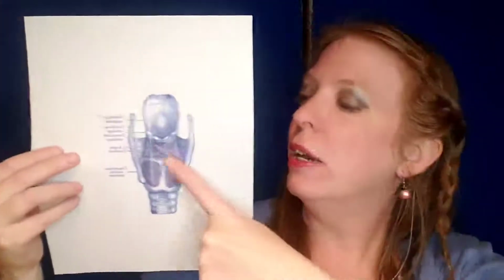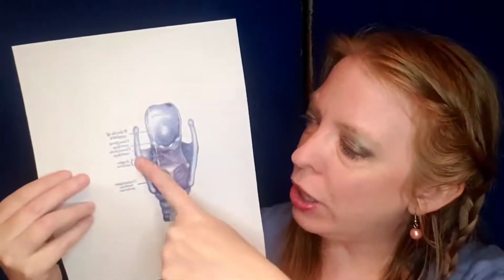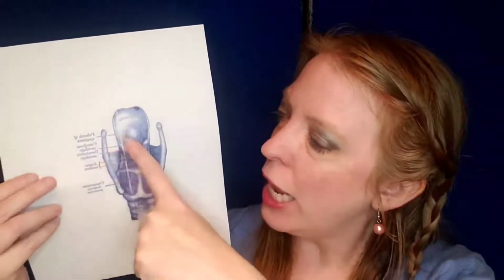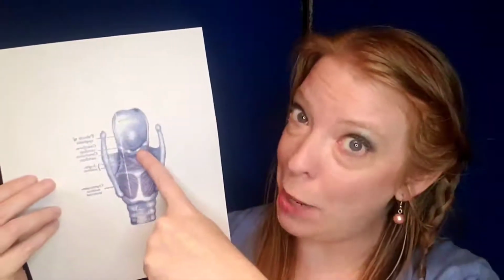Here is a posterior, or a backside, view of your larynx. So if you were to take off your spine and look towards the front of your throat, you'd see something like this. We've got some muscles down here, and then we've got the back side of the thyroid cartilage. Here are the horns, the upper cornu of the thyroid cartilage. And then this big old thing right here that's kind of shaped like a spoon, that's your epiglottis.